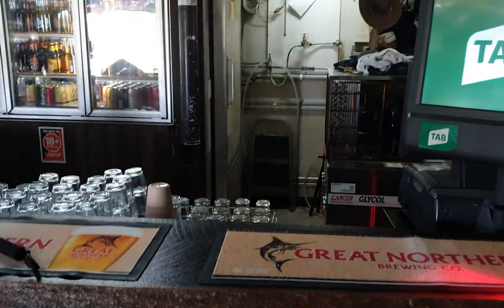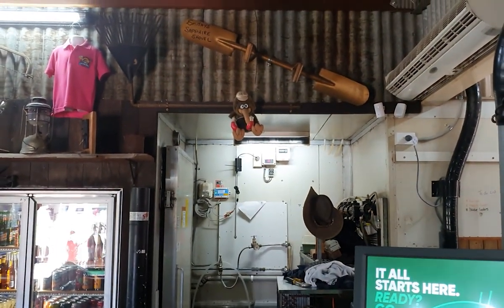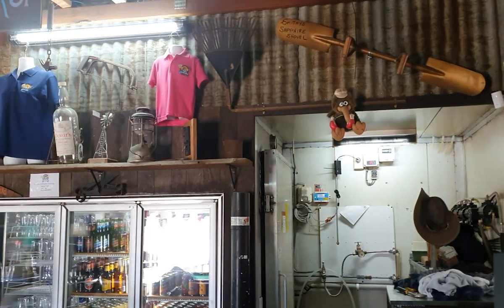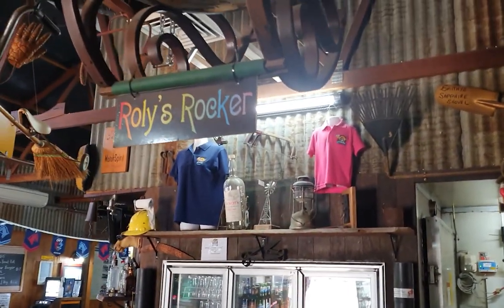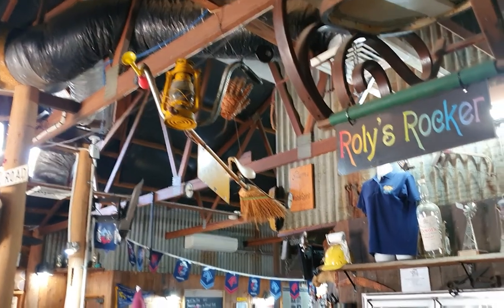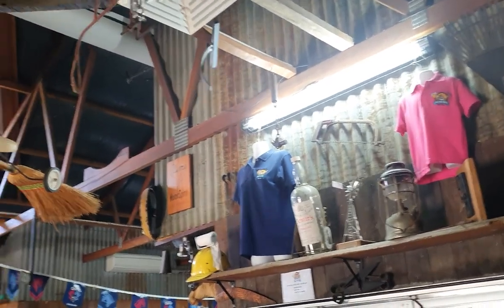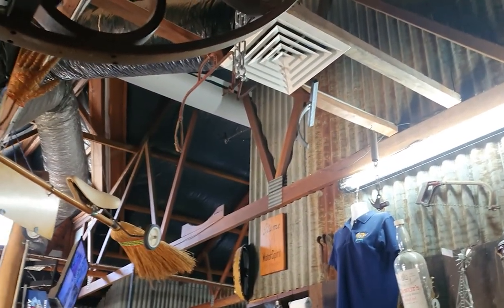We are in a fabulous pub here. I think it's the Royal Tavern or something like that in Rubyvale. It's won three years in a row best bush pub, and you can see why. Up here there's a kiwi for a start, good on you. Smithy's Sapphire Shovel. There's a leaf rake there with a bend on it. Dolly's Rocker. Up top there we've got a Heather's Harley. I love the hammer up there with the chain in the middle. There's a dog carrier up there by the vent.